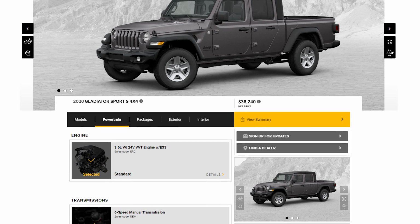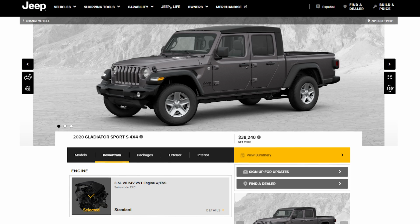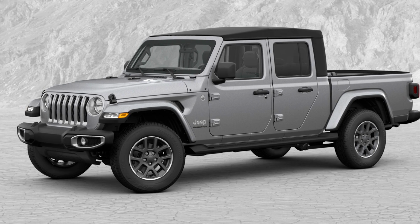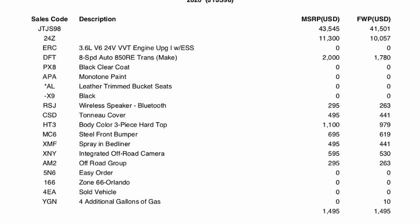So if you are looking to build a Gladiator for yourself, we have some new pricing as Jeep has been updating the website. You're gonna be able to pick yourself up a Sport for right around $33,500. The Sport S jumps up to right around $37,000. The Overland Edition bumps up into the 40s at just shy of $41,000, and a base Rubicon is going to run you right around $44,000. Of course, there are going to be a ton of options that you can add on to these base vehicles that's going to drive the price up significantly.